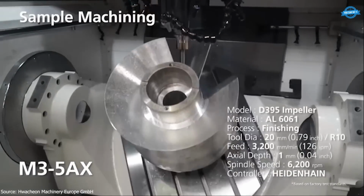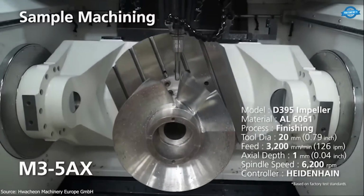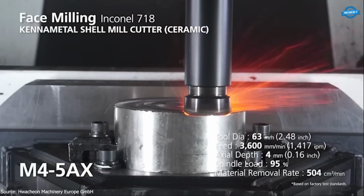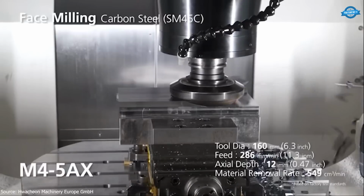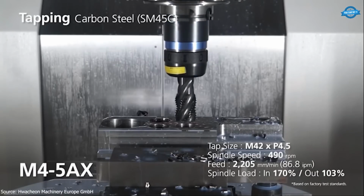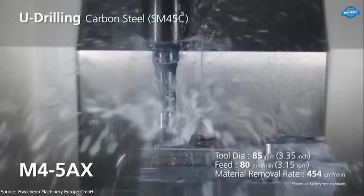Its axis strokes are extended to 950 mm X, 1000 mm Y, and 650 mm Z, accommodating more substantial components. The standard spindle delivers 12,000 revolutions per minute, with 30 kilowatts power and 420 Nm torque, while an optional high-torque spindle offers 8,000 revolutions per minute, with 55 kilowatts power and 1,009 Nm torque. The M4 utilizes a BBT-50 tool shank and supports a tool magazine of 30 tools, expandable to 60.